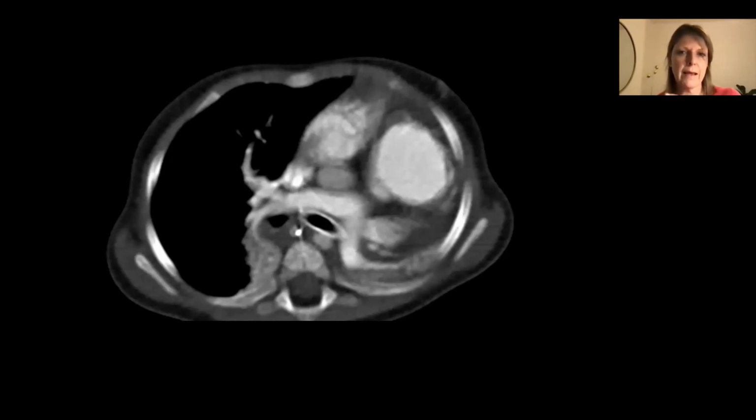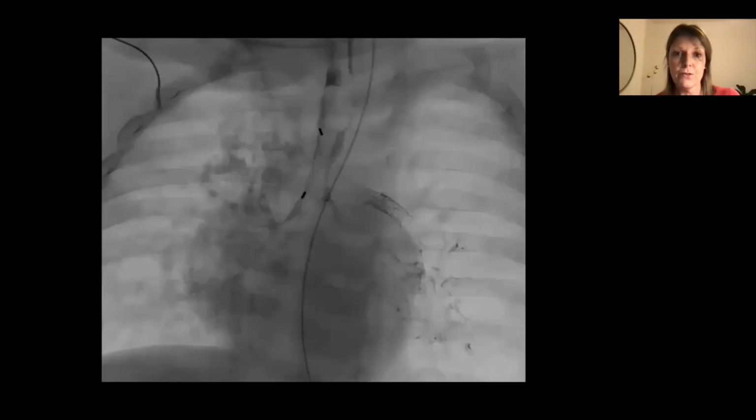Over a few days, that left lung came back up again, and over the next few months, she cleared her infection. And in the end, she was deemed well enough for transplant, but actually everything about her continued to improve. And in the end, she was deemed too well for transplant. She's now 12 years old, still with that stent in situ, but doing really well and not needing a cardiac transplant at all.